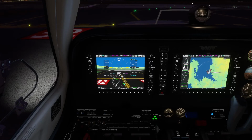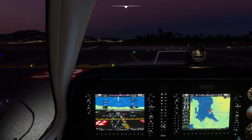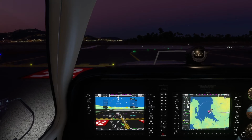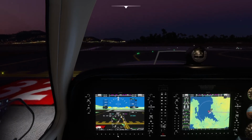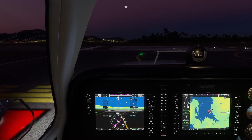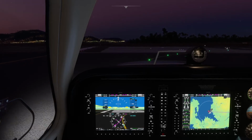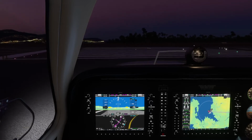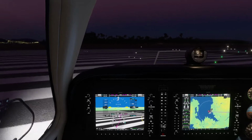Alrighty. Cleared for takeoff runway tree 2, Beechcraft Delta Foxtrot Delta. That's what we want. We're going to do a rolling takeoff here. Everything is set.